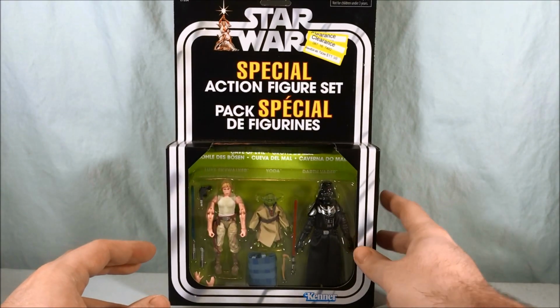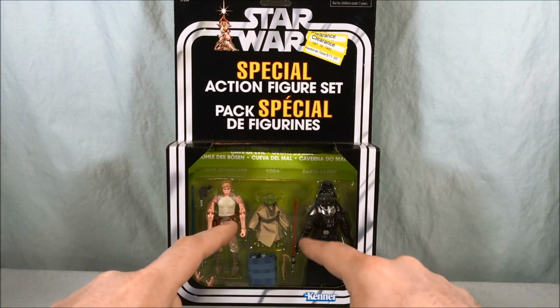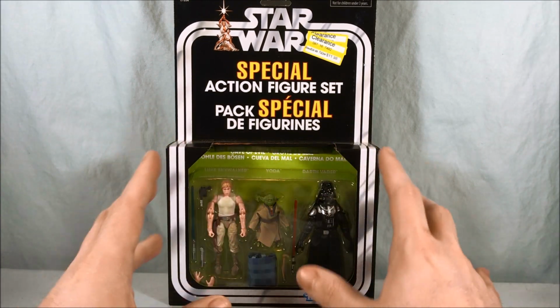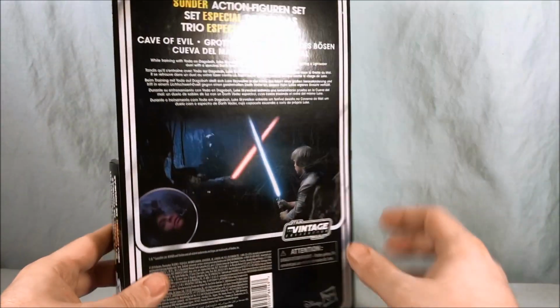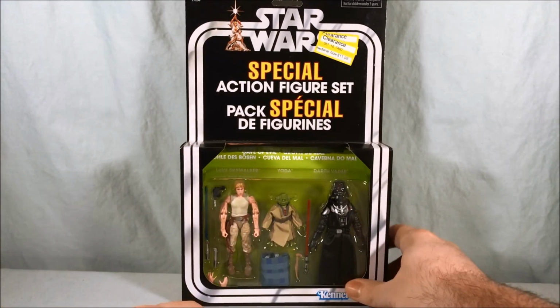The packaging is very reminiscent of that 3-pack they did for Comic-Con with the 3 different Luke Skywalkers. So I don't know if this is going to be a thing they trot out from time to time when they have a special pack. This doesn't have the crazy holofoils going for it though, which I really like from the Comic-Con set.